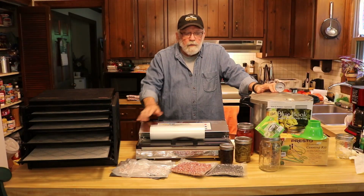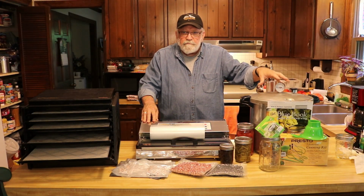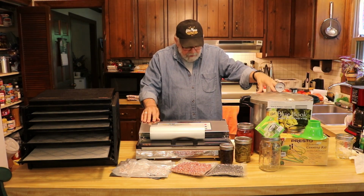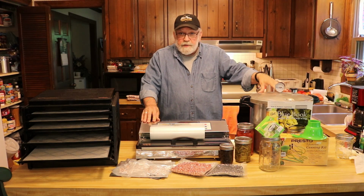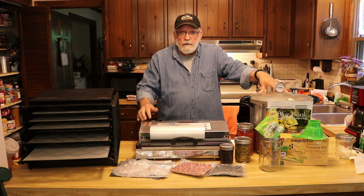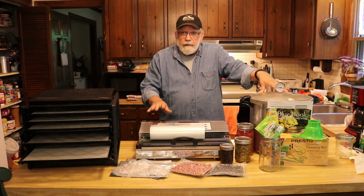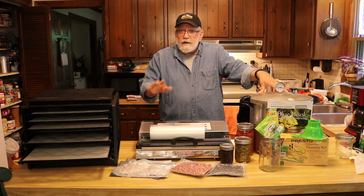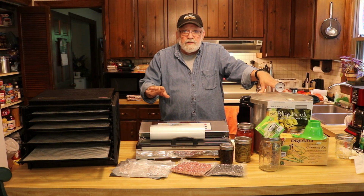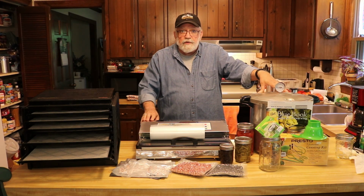A couple other things that I wanted to mention in relation to canning and other food preservation skills and thoughts and ideas is fermentation. How you make sauerkraut, how you make pickled onions, that kind of stuff. You can use fermentation techniques, very easy to look up on the internet, very easy to find in pretty much any of the old-time cookbooks and food preparation type books.